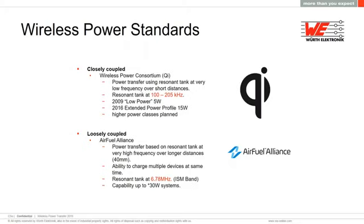Nowadays, there are two standards very accepted by designers to develop wireless power transfer systems. The Wireless Power Consortium works with the Qi standard, which is based on inductive power transfer. Power transfer uses a resonant tank at very low frequency, between 100 and 205 kilohertz, over short distances in the range of millimeters. In 2009, in fact, they developed a standard for low power applications of 5 watts, and it was not until 2016 that this standard was extended to a power profile of 15 watts.